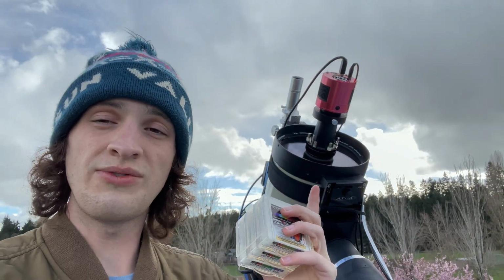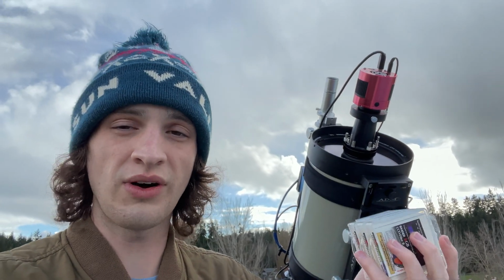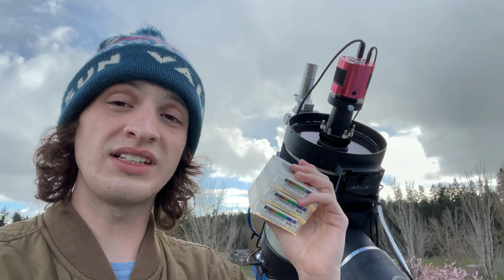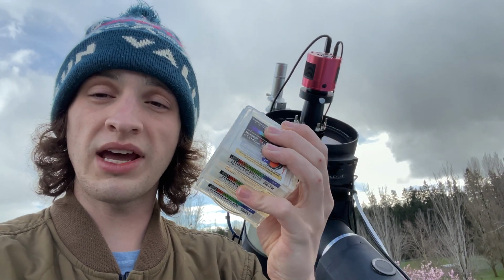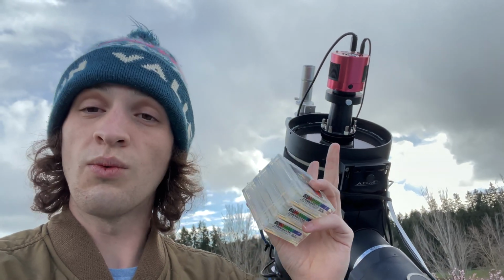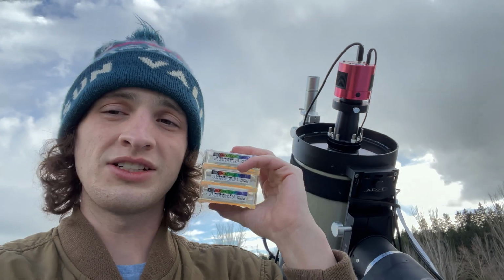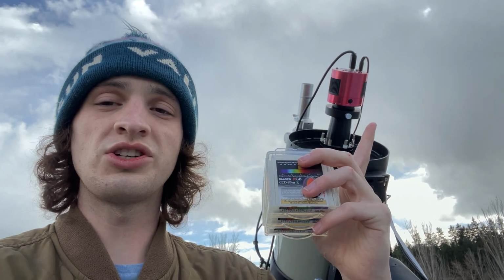I do have the 294 MC Pro downstairs, which is an RGB sensor, so I don't really need to be using these, but I really want to be able to shoot monochrome instead of having to shoot one-shot color, because you get significantly better signal to noise ratio with a broadband filter set on a monochrome sensor in comparison to an RGB one-shot color camera. It has to do with how they make the pixels and they filter them out, but it is much better to be using these filters with a monochrome camera in comparison to a one-shot color camera.